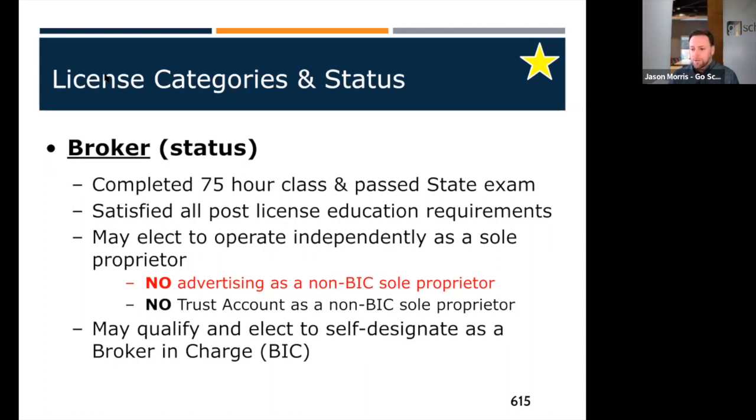There's so much to learn, and you do that alongside a brokerage, and especially a broker in charge who is supervising you. And I don't know about you, Rob, but I don't know of any new businesses that survive without advertising. So you have to consider that you will not be able to advertise, as one of the many restrictions, if you are not affiliating with a firm, even beyond your post-licensing coursework for a period of time.